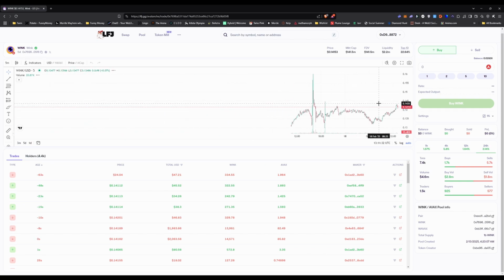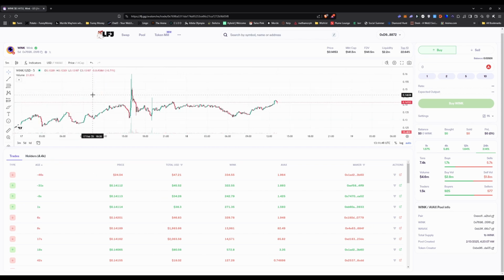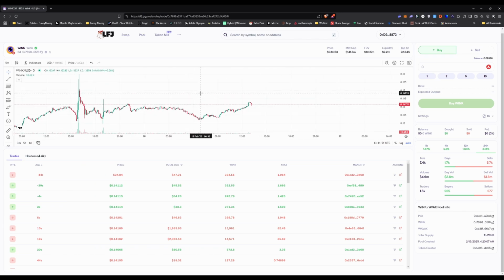And I feel like Wink is gonna go up soon, once the market stabilizes. I see a lot of people very hyped about Wink and holding their Wink. By the way, nobody's cheating, so it's good. I mean, there might have been a few people cheating, but most of the people I know personally, they're holding on to Wink. So yeah, a token with good potential.